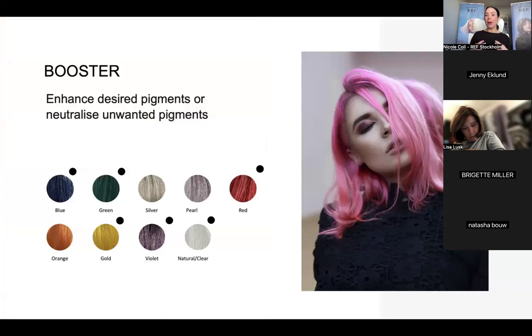Boosters are what make Ref Stockholm Color 100% customizable for every guest. We have our beautiful premixed shades, but with our boosters, you can create so many more variances, so many more customized colors that really the options are endless. So the boosters are designed to enhance or neutralize the presence of a tonality in that formula, right?